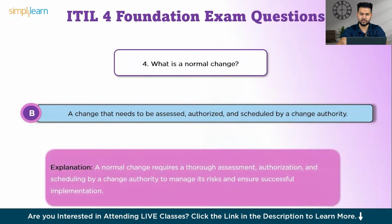A normal change requires a thorough assessment, authorization and scheduling by a change authority to manage its risk and ensure successful implementation. Unlike standard changes, which are pre-authorized, and emergency changes, which are implemented quickly to resolve incidents, normal changes follow the full change management process to evaluate the potential impacts. So option B, that is a change that needs to be assessed, authorized and scheduled, is the correct option.